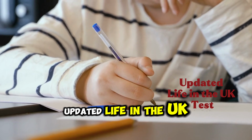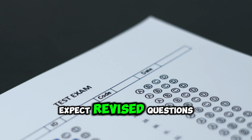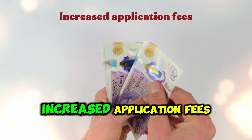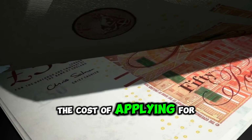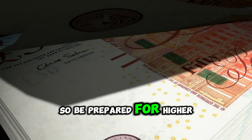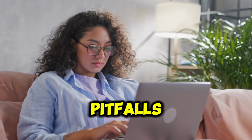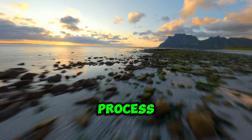Updated Life in the UK test. Expect revised questions reflecting current UK values and policies. Increased application fees. The cost of applying for citizenship has risen, so be prepared for higher fees. Staying informed on these updates will help you avoid common pitfalls and speed up your application process.